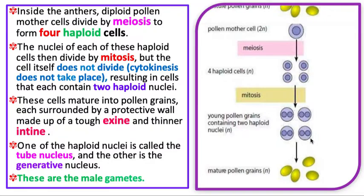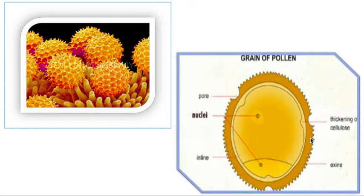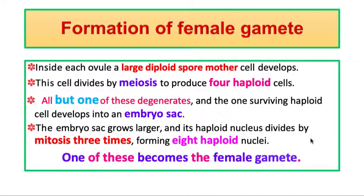Inside the anthers, diploid pollen mother cells divide by meiosis to form 4 haploid cells. The nuclei of each of these haploid cells then divide by mitosis, but the cell itself does not divide, resulting in cells that each contain 2 haploid nuclei. These cells mature into pollen grains, each surrounded by a protective wall made up of a tough exine and thinner intine. One of the haploid nuclei is called the tube nucleus, and the other is the generative nucleus. And these are the male gametes.